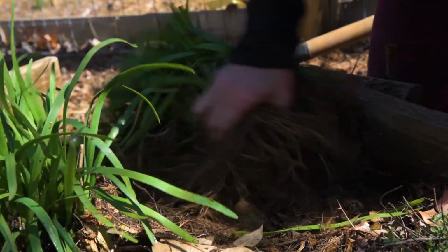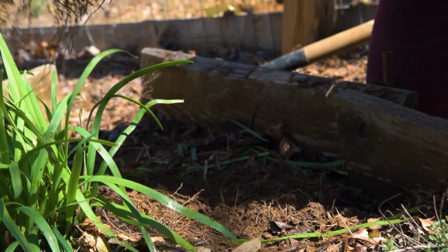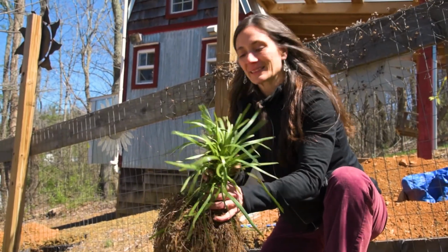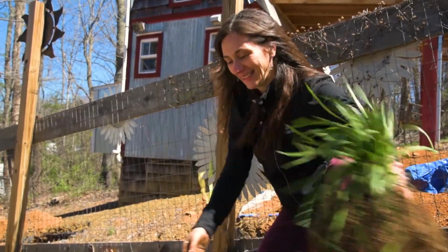It's a good root system there. It's coming loose though. Here we go. So, let's see. Now you got your first kill there. There we go. How do you feel? It feels good.